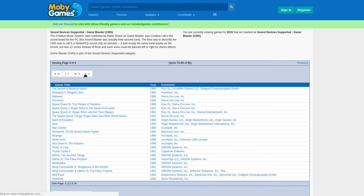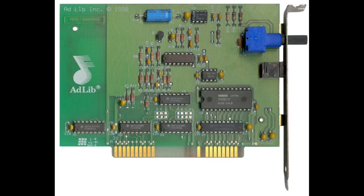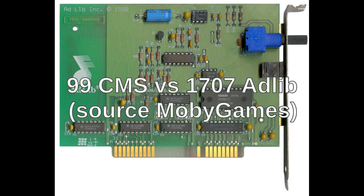However, around the same time, another sound card joined the competition, Adlib. This sound card was based on the Yamaha YM3812, also known as OPL2, which provided a much softer FM sound due to its sine wave instead of the square waves like in CMS. Because of reasons, Adlib found much wider acceptance and the list of supported games grew very fast.